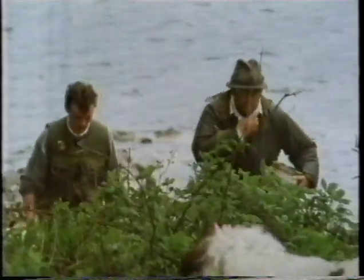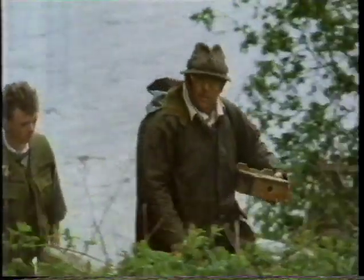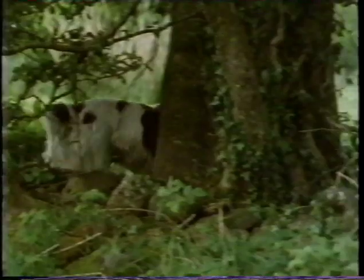But first, catch your natural insects. Paul Cullen's luckier than most because he owns a cottage on an island in the lake, which he and his Springer Spaniel can use as a base for the mayfly hunt.